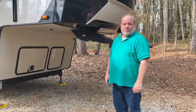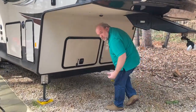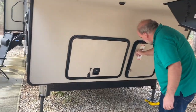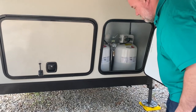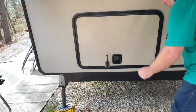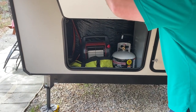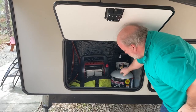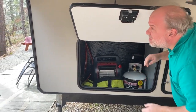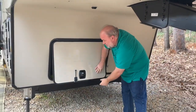All right, we're going to start up front here, up under the hitch. This area, we have two compartments. This one holds two 30-pound propane tanks. And this one, I kind of use it as our little garage, my tool area. It's got a little latch space there. I just keep tools, heater, extra propane for emergencies. It does have a slam latch, which I really like.